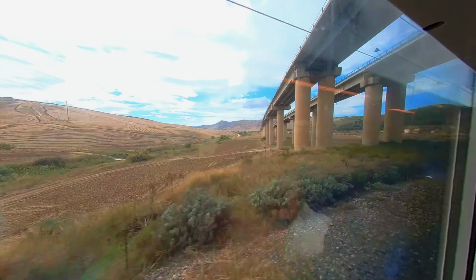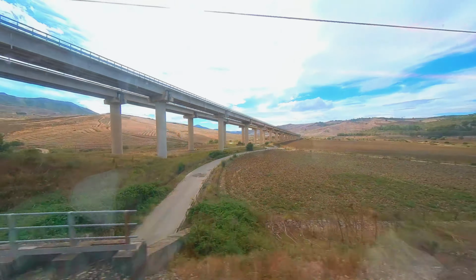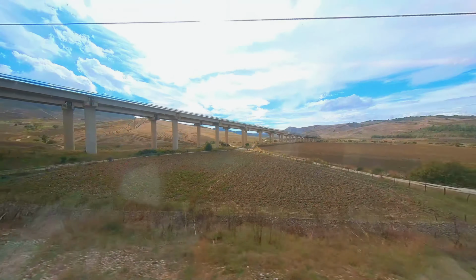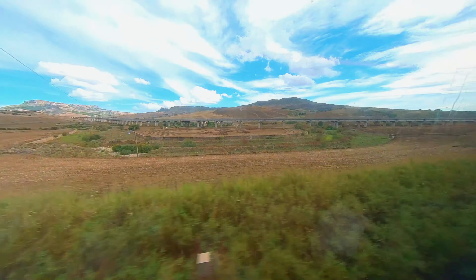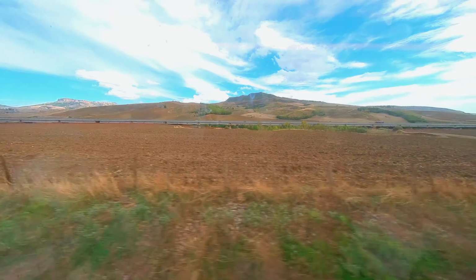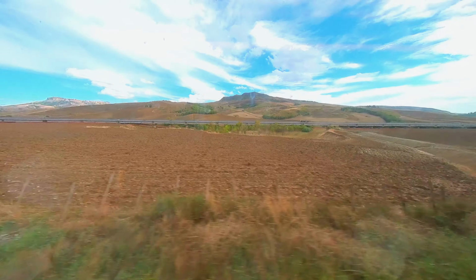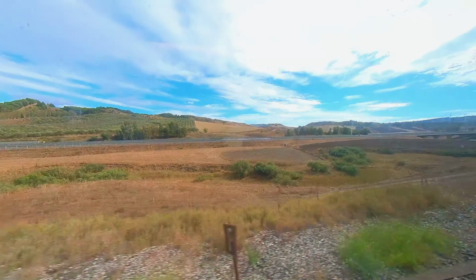So this is the A19 Viaduct Highway. It is a raised highway for the most part across Sicily. It is apparently quite stunning to drive on. It makes it easy having these raised roads for farmers to get back and forth across their lands, and doesn't cut the area in half as far as the people that live there, which highways often do.